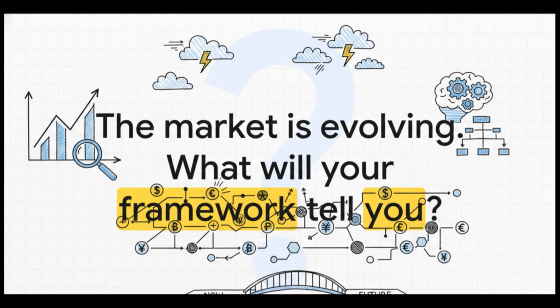Look, the crypto landscape is never going to stand still. It's complex, and that complexity is exactly what creates opportunity for those of us who are prepared. So the real question isn't just what's going to happen next week or next month, it's what will your framework tell you when it does.